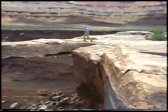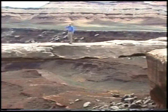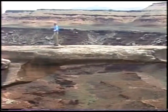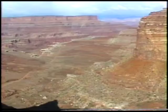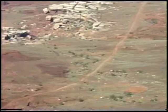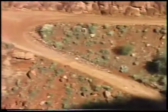This is a natural bridge that both Joan and I walked out on. One of the last parts of our four-wheel drive adventure was up the side of an almost straight up and down canyon wall, taking a route with many, many switchbacks.